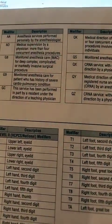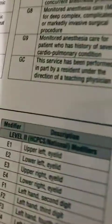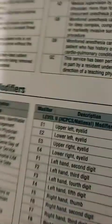My 2022 version of this is a lot neater than my 2021 version. We learned a lot this year. Sorry. Oops, lost the camera. Throw that over there, so y'all are going to have to deal with my shaky hands.